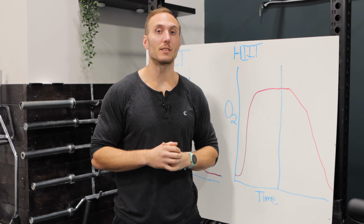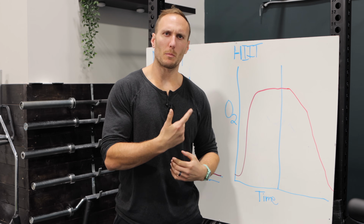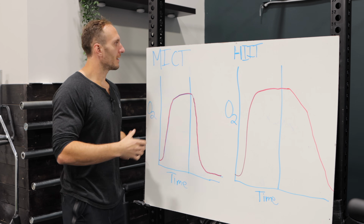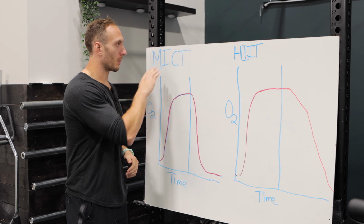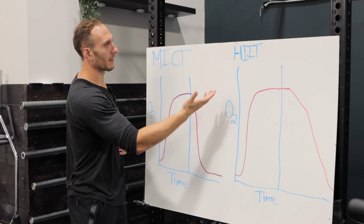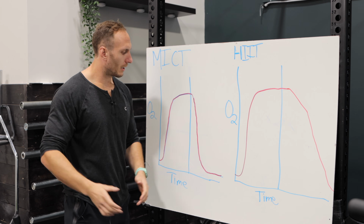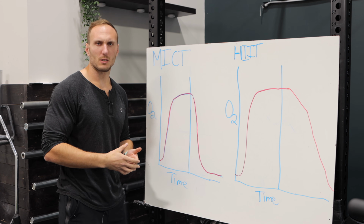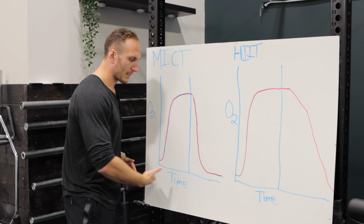Another benefit of HIIT is this thing called EPOC. Let's jump to the whiteboard so I can break it down for you. So we got this wonderful graph that I made, and when we're looking at this, we've got two options. We call medium intensity continuous training, or what most people do for cardio, and then on the flip side, we've got HIIT. So now when we're looking at this, we've got oxygen consumption, which is very similar to essentially the amount of calories being burned, and then time.